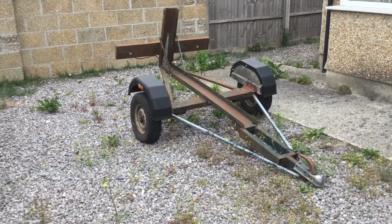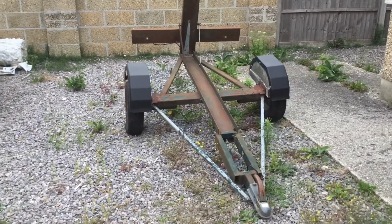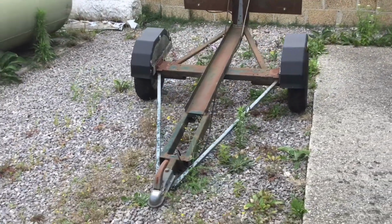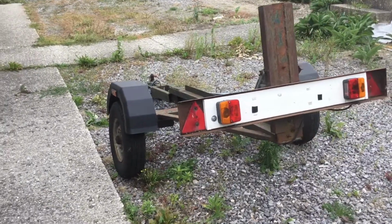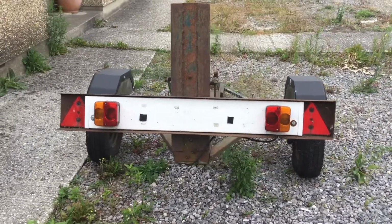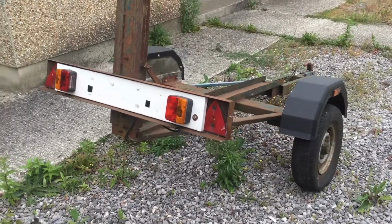This is my old motorcycle trailer, and I'm going to sell it. I don't really use it anymore. It's a bit clapped out and very rusty. Wheels need a service. Apart from that, yeah, it does the job.